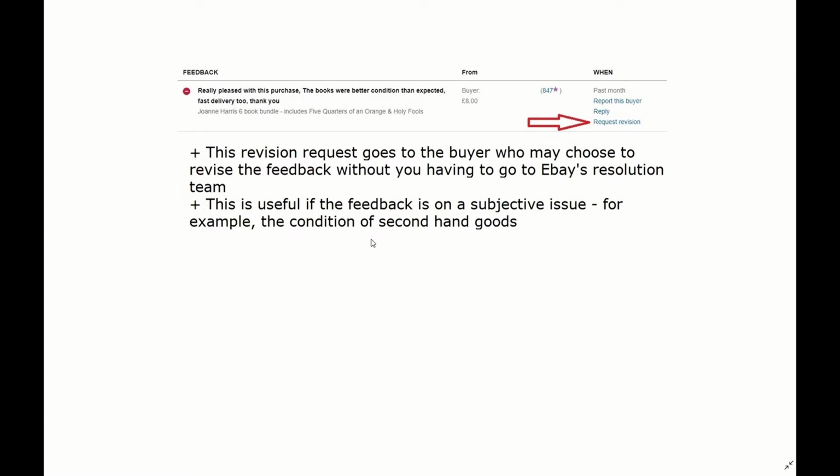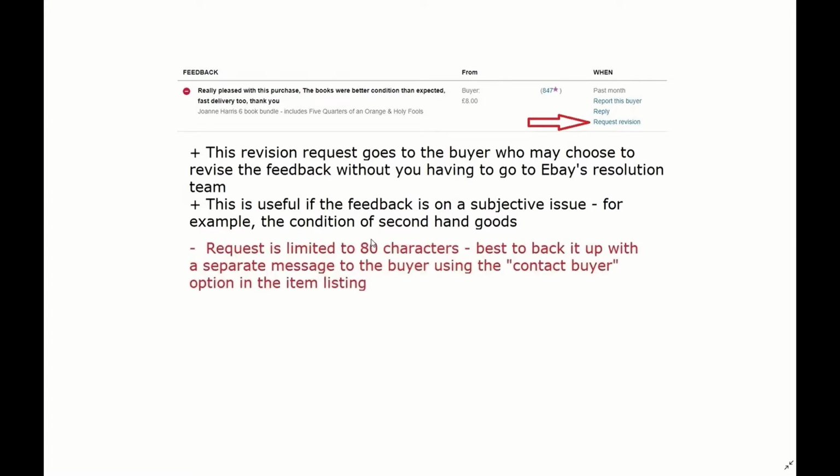Now, this is useful if it's on a subjective issue or if there's something that you can put right, if there's a problem with the goods. It's something that you might be able to sort out in negotiation with the buyer. The problem with it is that the request is limited to 80 characters, so really you need to back it up by sending a separate message to the buyer.